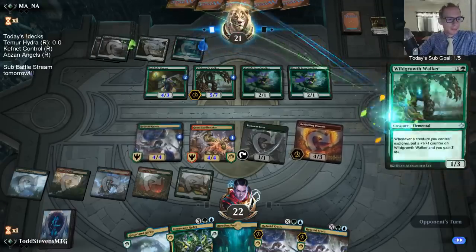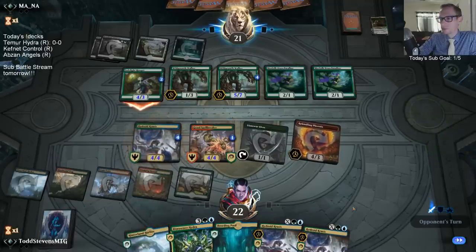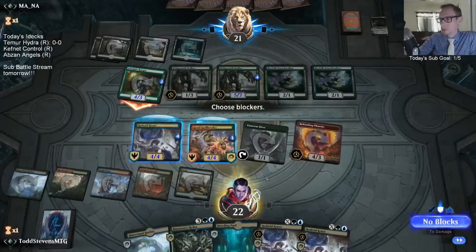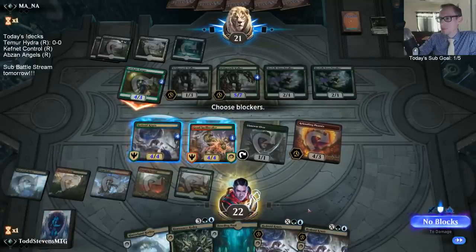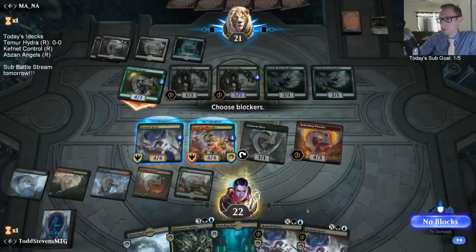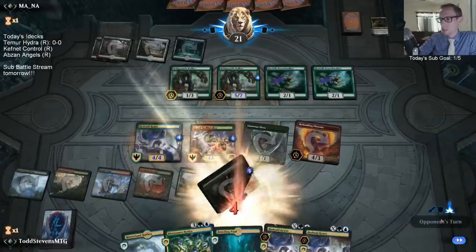Deckmaster is down. Tilt. Well, I just might as well trade, right? Well, I guess this is like a Command the Dreadhorde deck. I'll say no blocks.